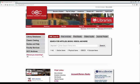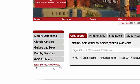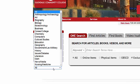So that being said, let me show you how you can find these resources, starting with the GCC Library homepage. And basically, this will be your portal to all the career information available at the library. To begin, you might want to start by going to the What Are You Researching option upon this page. This will allow you to focus the library homepage upon the discipline and subject area in which you are researching.